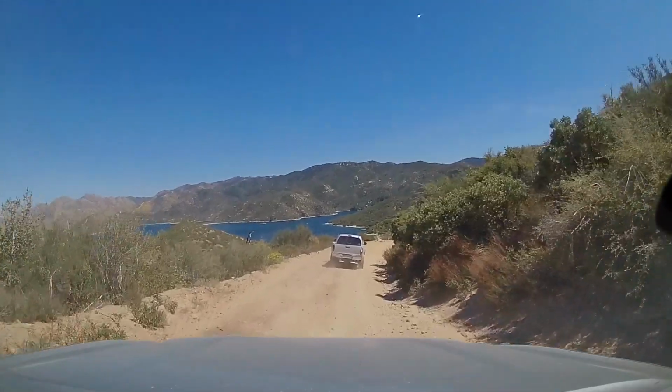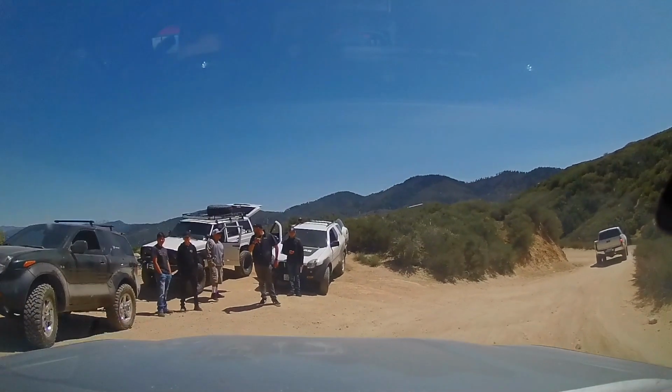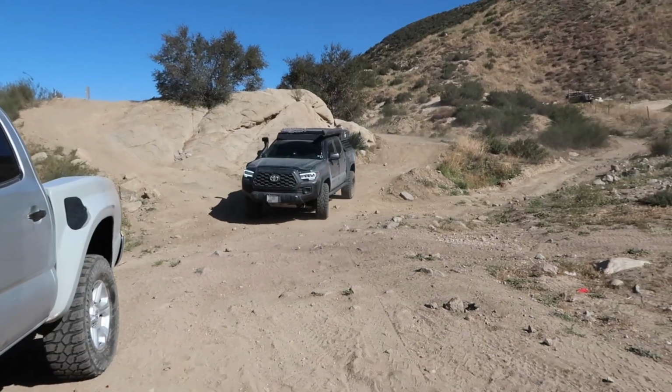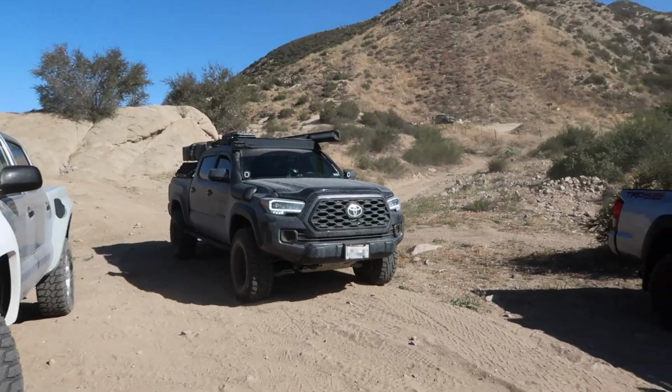Now, this was me and my Tacoma's first time on this trail, and we were actually accompanied by one of my personal favorite Tacoma YouTubers. This is Jesse Rizzo and his truck.